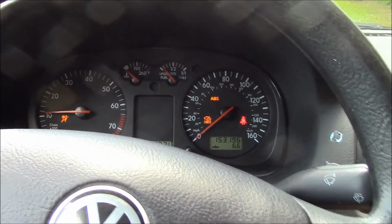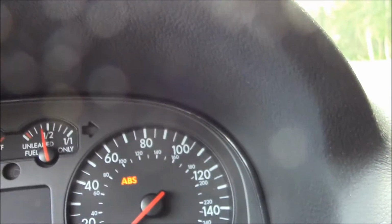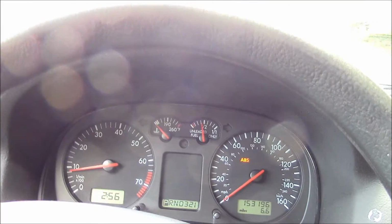Start her up. She always starts right up. Now, there is an ABS light on. It's a wheel sensor, a wheel speed sensor, and I didn't get it fixed, and there's a specific reason why, and I'll explain that as we go along. This has some interesting stuff in it.